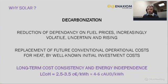and also the replacement of future conventional operation costs for heat from the existing conventional heat systems by well-known investment costs that are related to solar, and where we also know how the solar installation will behave in the full lifetime of the project. So this long-term cost consistency leads also to an estimation of the cost of the heat that we will be achieving by solar, and we can see here an estimation of this levelized cost of heat using solar for process heat, and we will see right now what that means: between 4 and 6 cents of Australian dollar per kilowatt hour.